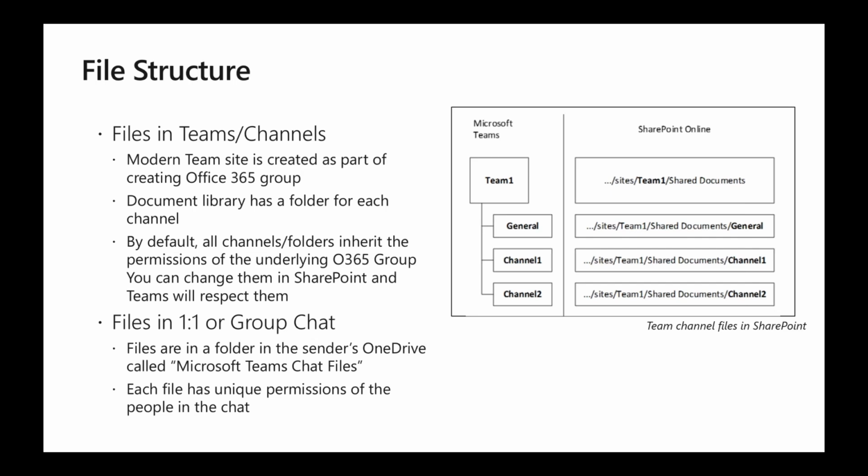So if I shared it with Sean, in a chat with Sean, the permission would be set so that only he and I could see that file. And every file automatically gets the permissions set accordingly so that nobody's going to see anything that they shouldn't see.